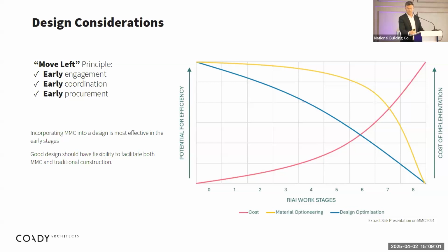The other two lines that are curving down are material optioneering. So the options to change things and the options to change your designs and the impact that design change can have. And as you see, there's more of an opportunity to do that obviously early on, while the cost is still low, before that cost rises as the project progresses through its various stages. Really basic, I know, but you'd be surprised at how impactful that is when all those design changes, all those considerations are taken into account quite early on.